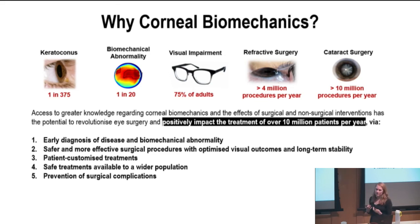It's quite a debilitating disease. If it's not caught early, often people go on to needing very complex vision correction, so hard contact lenses, complex glasses, and in bad cases they'll require a corneal transplant. So ideally we want to prevent that.